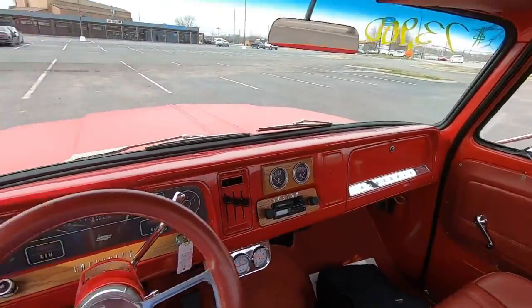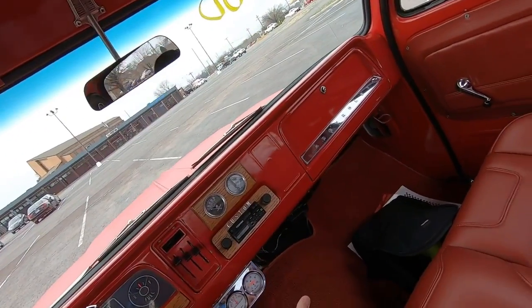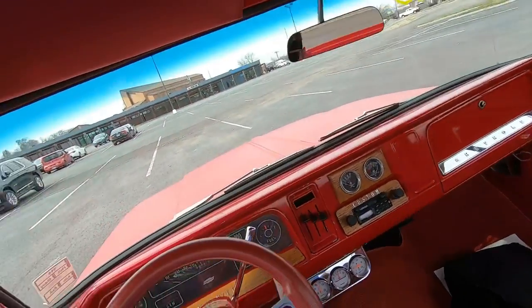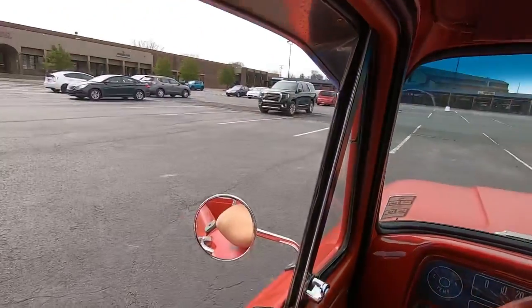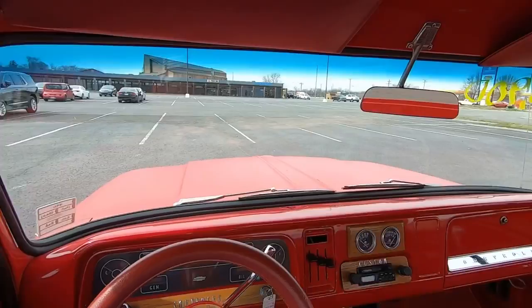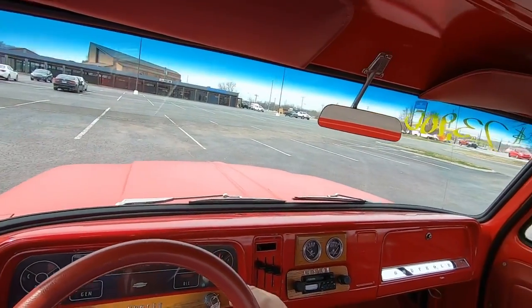All right, everything's good so far. Engine temperature still at 200. Oil pressure's like 25, 30. Once you rev it up, jumps up to 40. Good to go. Truck's pretty low. It hit my light. That wasn't very cool.